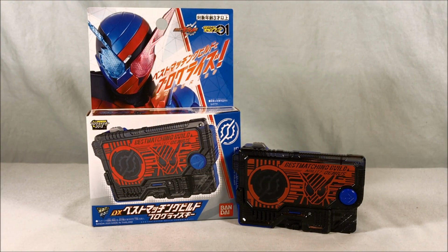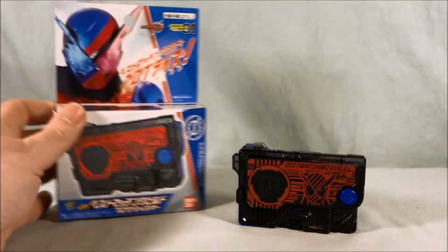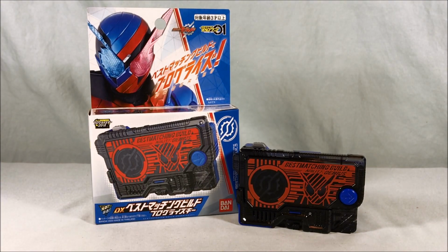So, again, another fun Progrise key. I'm really enjoying the Legend Riders, and I think the Build sounds are pretty fun. I like the full bottle shake shake, and then the best matching build jingle. A genius physicist who's wise above all, or whatever the phrase was. What was it exactly? A genius physicist whose mind surpasses all. Sorry. It's fun. I really like it.